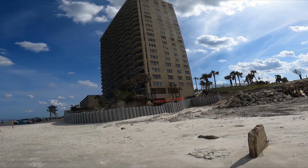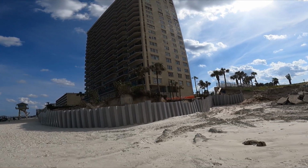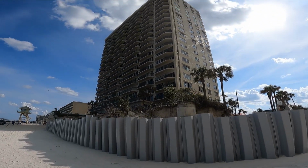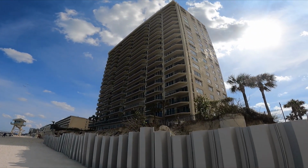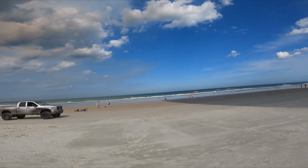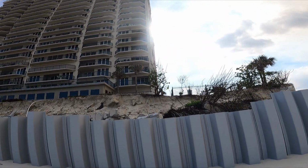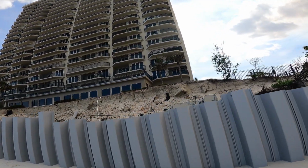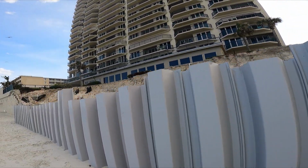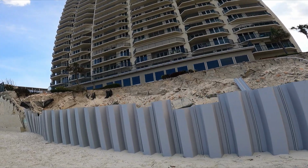Palm trees are looking a little brown considering the soil around them is pretty much gone. But obviously in the mud. And the fiberglass protection wall is up. How strong is this stuff? Yeah, it's pretty rigid. What can I say? Impressive. But it's gonna need a lot of backfill and a permanent wall.